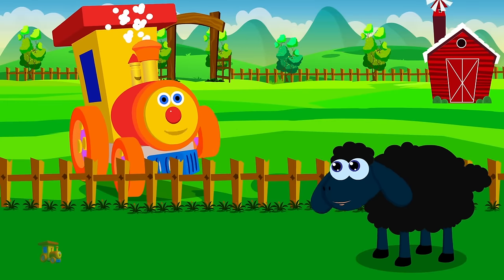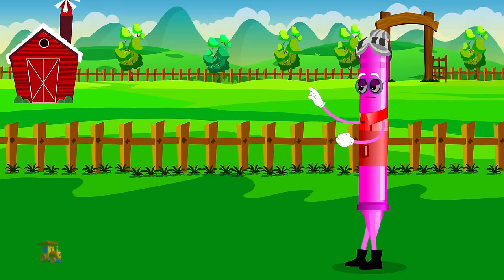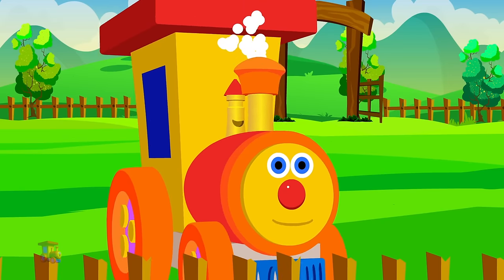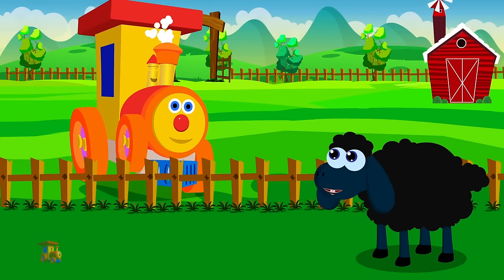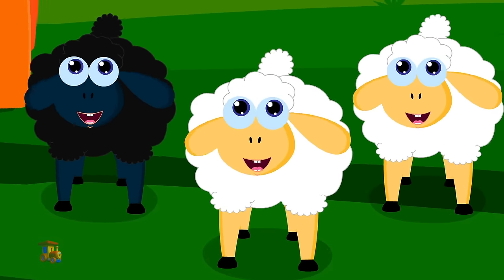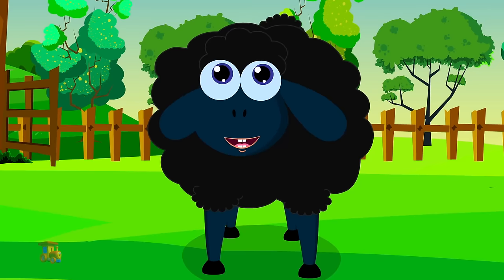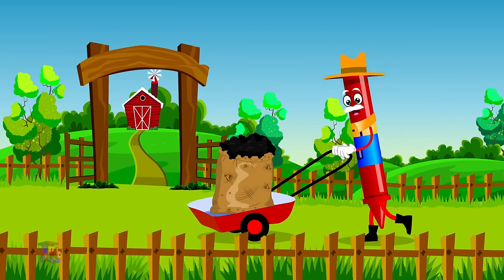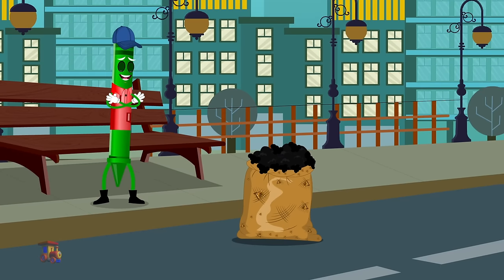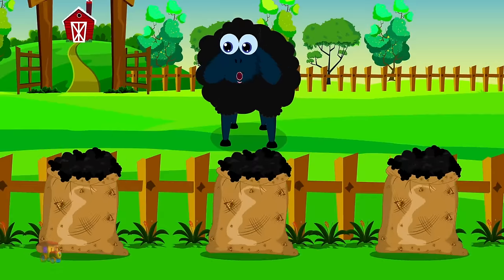Baa, black sheep, have you any wool? Yes, sir, three bags full. One for the master, one for the dame, and one for the little boy who lives down the lane. Baa, black sheep, have you any wool? Yes, sir, three bags full.